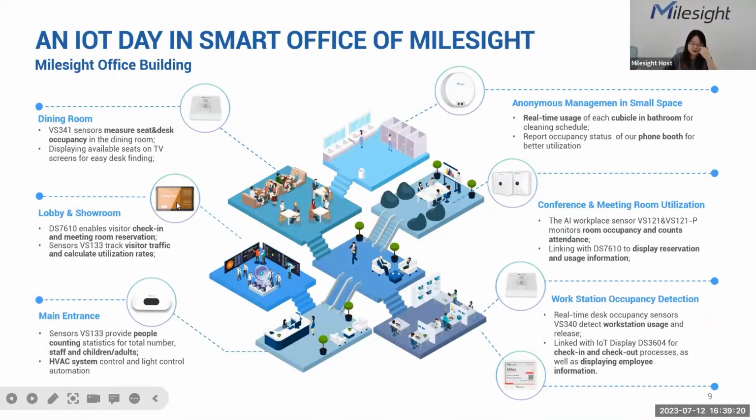And talking about the IoT display, we have also installed this IoT display outside of our meeting rooms to run a meeting room booking system, so that we can book the meeting room in advance or on schedule. And also the people outside of the meeting room can see from a distance to know if the meeting room is available or not, so as to avoid meeting conflicts very effectively. And inside of the meeting room, we got the VS121, the AI occupancy sensors, which can count how many people are present in this room to see if this room has been used reasonably or not.